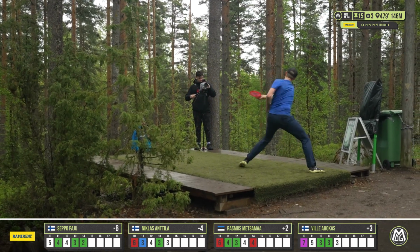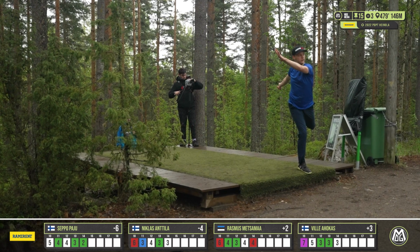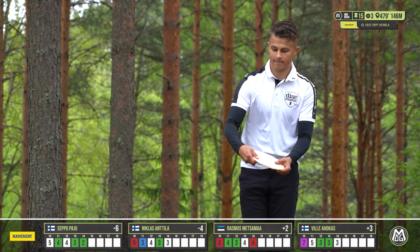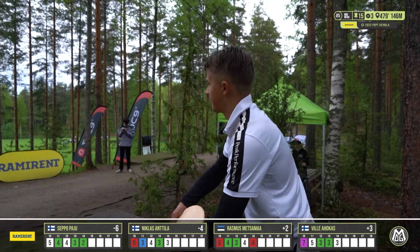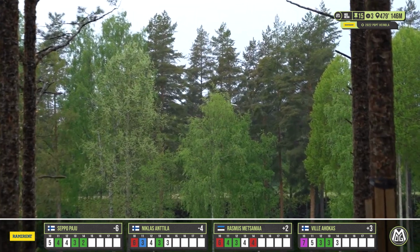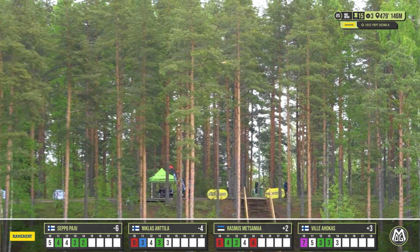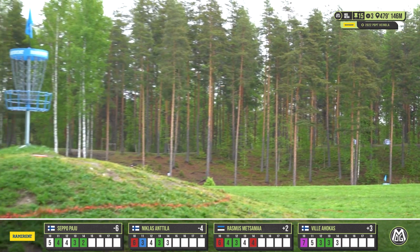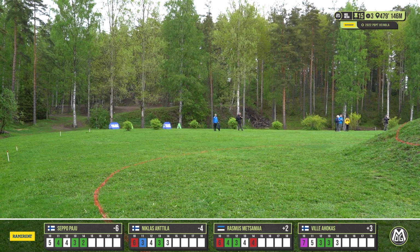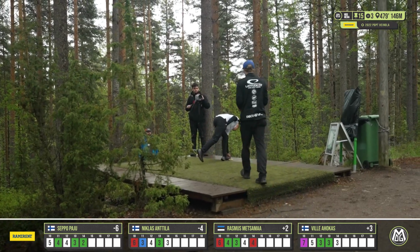What a shot. Looks like a slight down tilting tee off as well. Beautiful form from Ville, though. Really keeps the upper body standing tall on that drive. And Niklas as well, pulling it over. Is it coming out? No, it's too overcooked. Oh, and he keeps it short enough to stay in bounds.